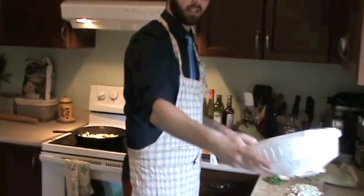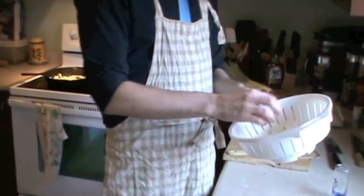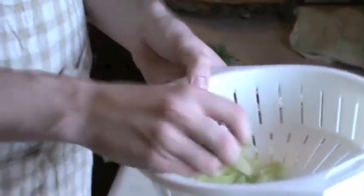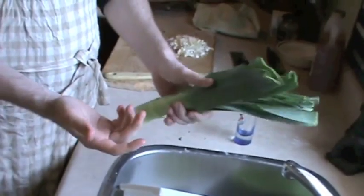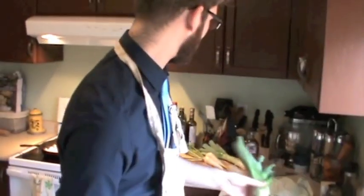And get my leeks that I have just washed in the colander. And please wash your leeks. Wash all your vegetables, but especially your leeks, because what happens is that dirt gets in the crevices here, and it's terrible. No one wants dirt in their teeth. It's not appetizing at all. So please wash your leeks.